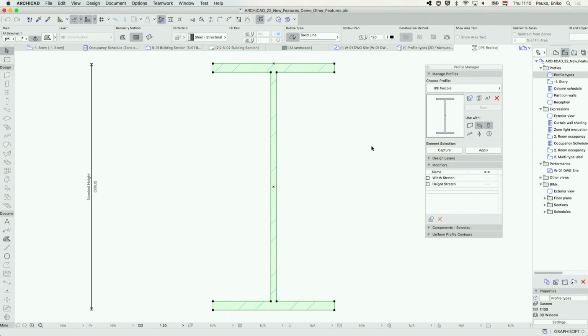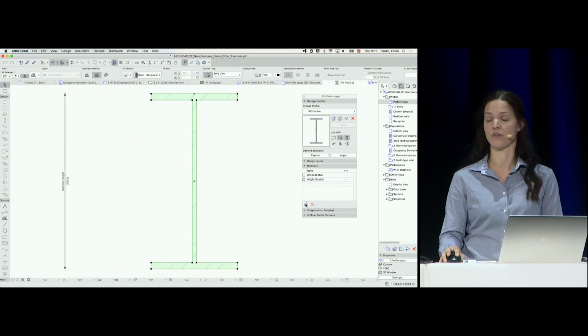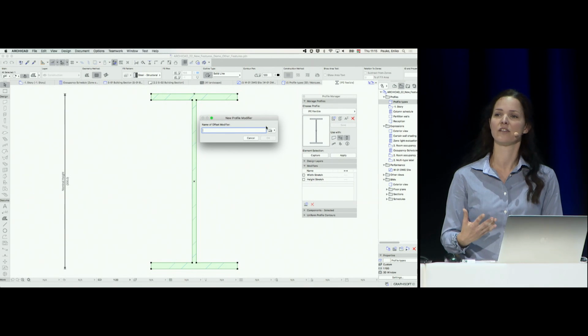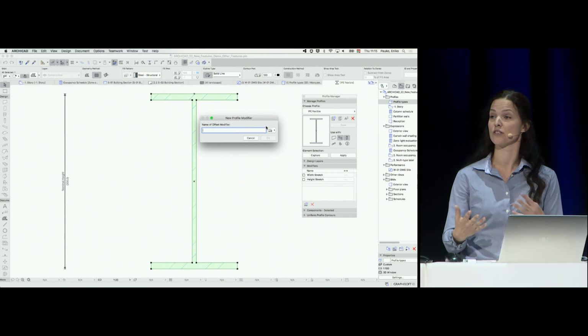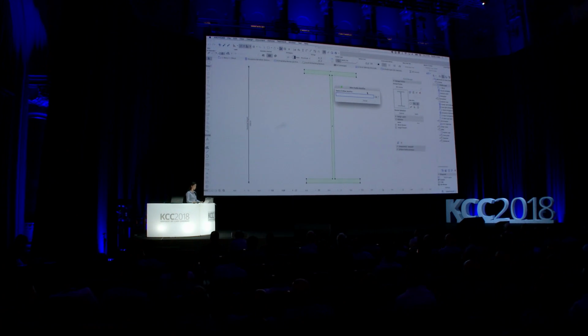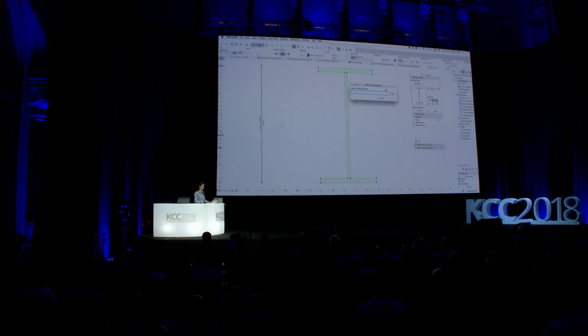The next thing I have to do is add profile modifiers. These modifiers are responsible for the automatic and smart connections between the parts, the edges of this building material fill that represent the cross-section.